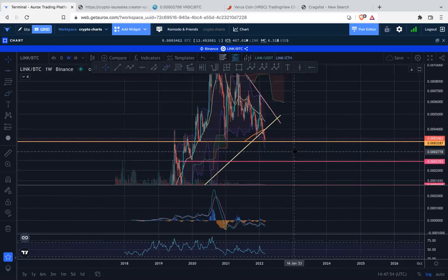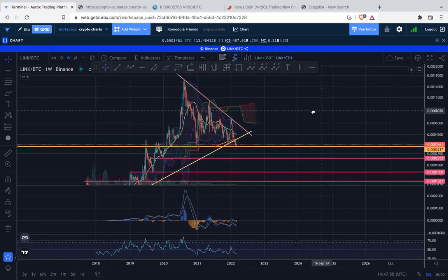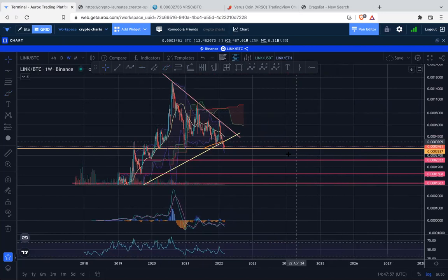There you go. That's the basic idea on Chainlink. I'm glad we can catch that. If you're going to turn around, this is roughly where you're going to turn around. Now, does that turnaround mean a rejection at the 200 week? Does it mean a rejection at the 20 week? Does it mean a slow grind up to the Ichimoku region and then further down? I mean, that's actually pretty decently likely as well.